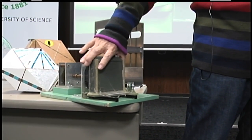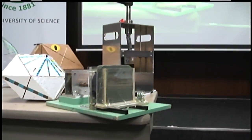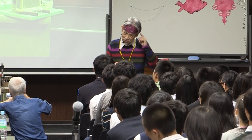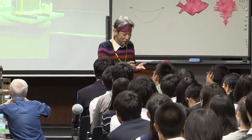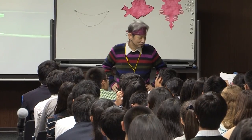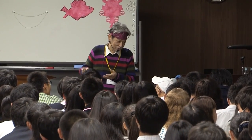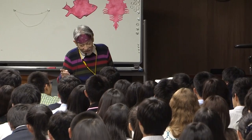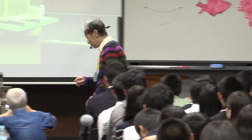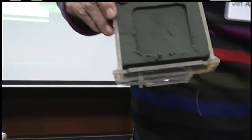What shape? Can you guess? Square. He said a square hole. Very good. Any other answer? Circle. So usually the drill makes a circle. So you are normal, and he is a little abnormal. Okay, let's see. So you are right. May I know your name?